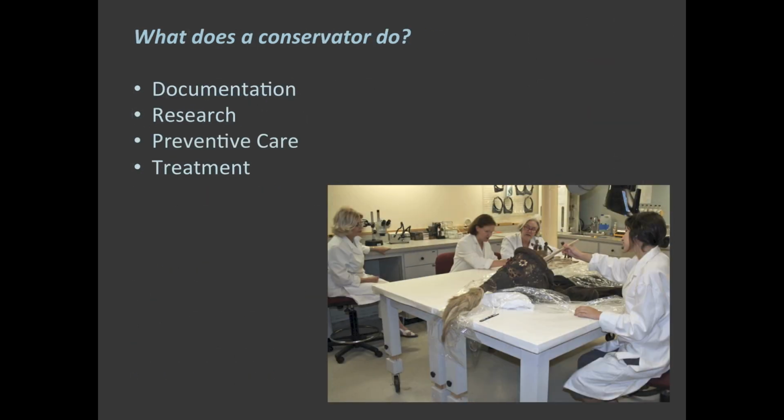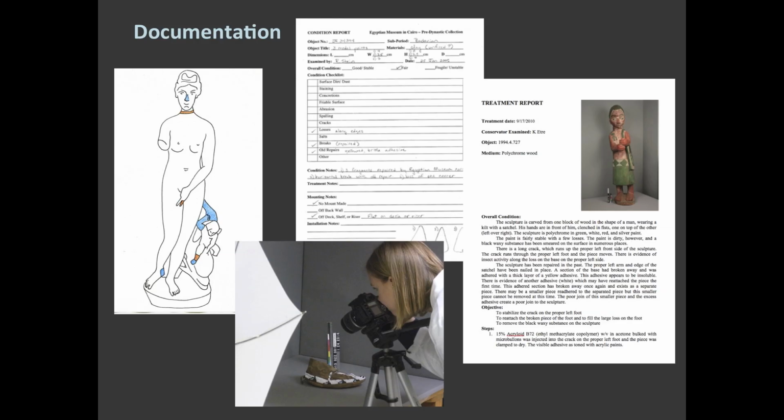So what does the conservator do? Conservators are responsible for documentation, research, preventive care, and treatment of the objects in their care. Conservators use photographs, drawings, and written reports to document the condition of objects, carefully noting observations about past repairs and damage. We also document our work on objects, recording the steps and materials used for treatment.